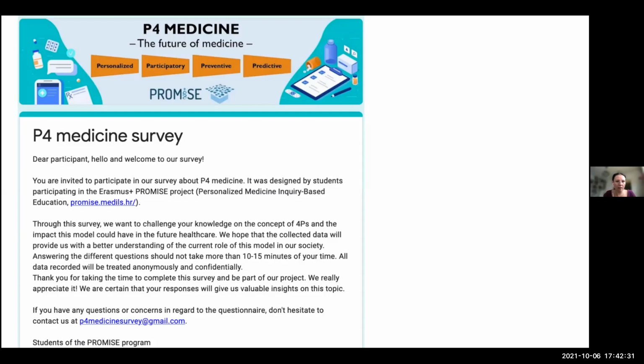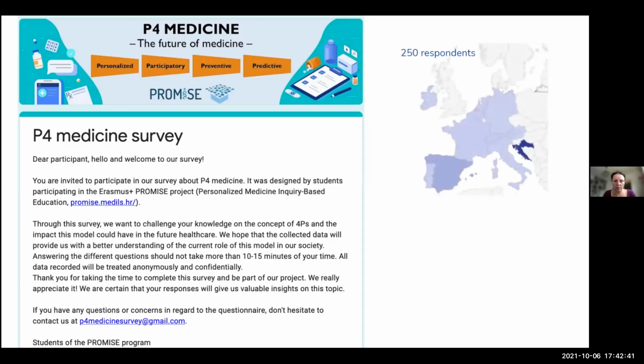So the results of the survey actually showed us some general trends that are very interesting to know about for all of you. There's 3 out of 5 of the respondents that actually say that they're not satisfied with the level or the quality of healthcare in their country. From those of them that are patients, 3 out of 4 said that they are not familiar with P4 medicine. So this means that there's quite a lot of work that needs to be done in the general population to promote the P4 medicine as a concept.